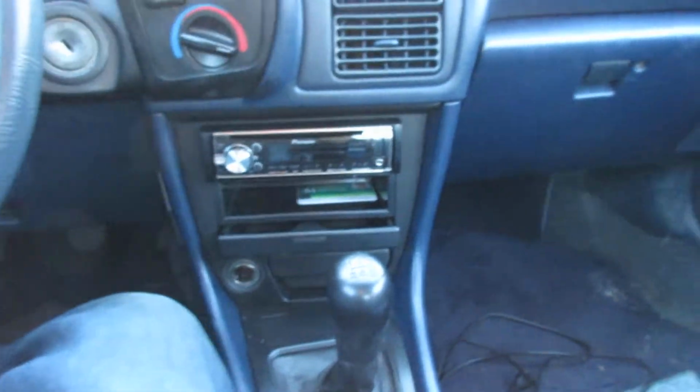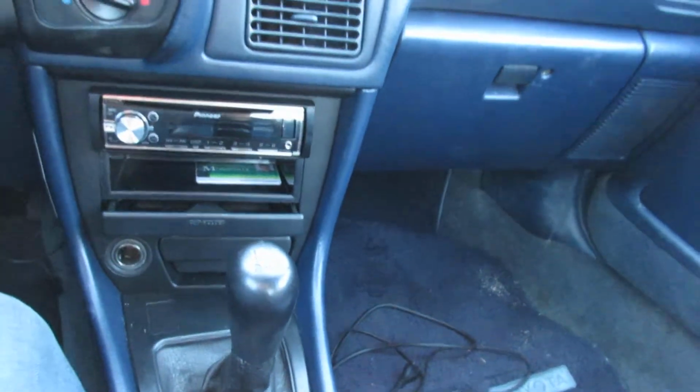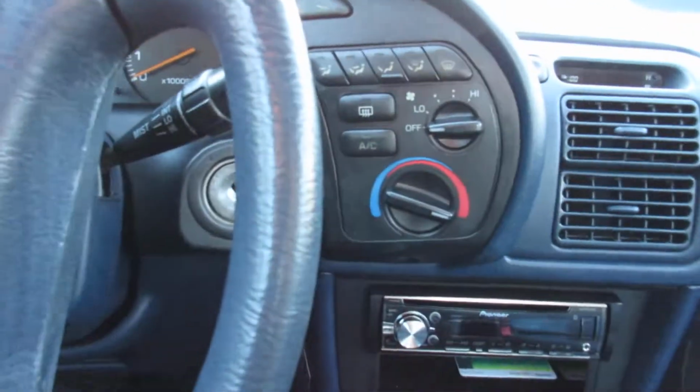I did do some work under the hood. I'll show you guys that in a minute. Let's crack the door so you can hear it.